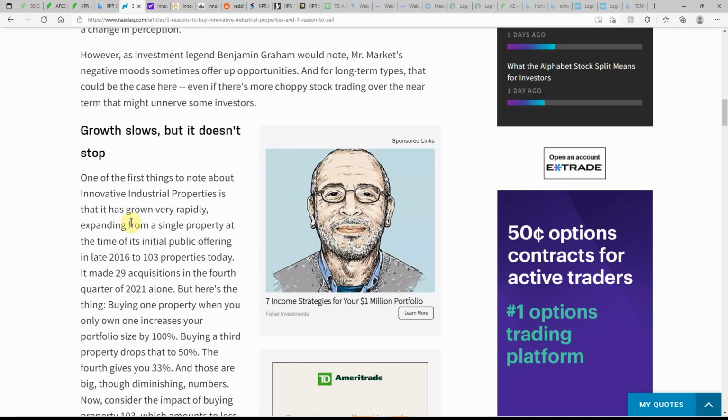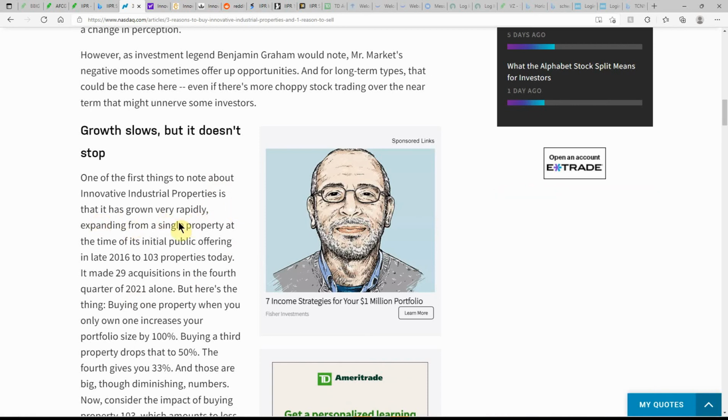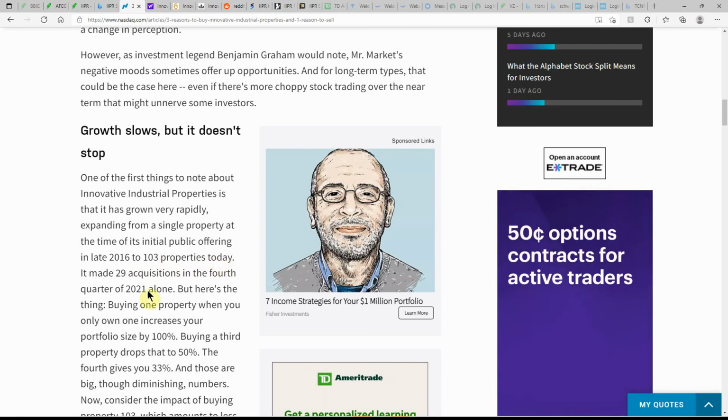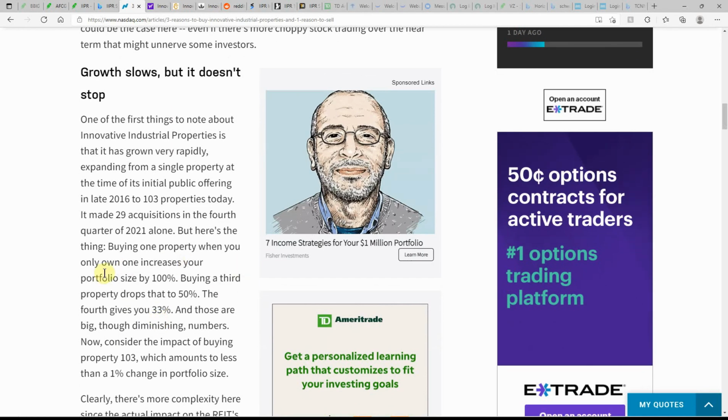One of the first things to note about IIPR is that it has grown very rapidly, expanding from a single property at the time of its initial public offering in late 2016 to 103 properties today. Made 29 acquisitions in the fourth quarter of 2021 alone, but there is one thing, buying one property when you only own one increases your portfolio size by 100%.